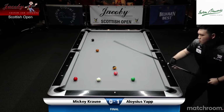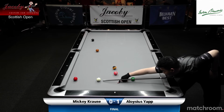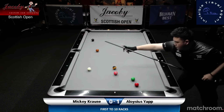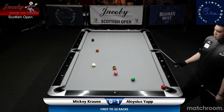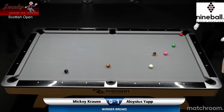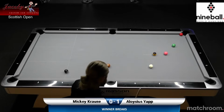The tricky thing about this is position to the 4. Can he just try and hold that cue ball? I think he can. He's going to hit this quite gently. And he's missed it. He's covered it though. He's had, well, I mean, he's had a little result here. Mickey's going to have no problems getting out of this. I mean, can he just... Nah, he's not going to swerve in that, is he?